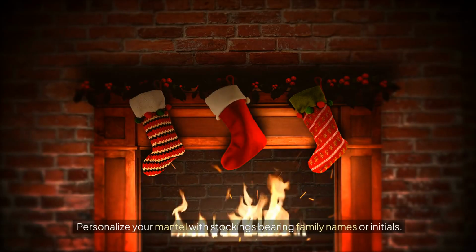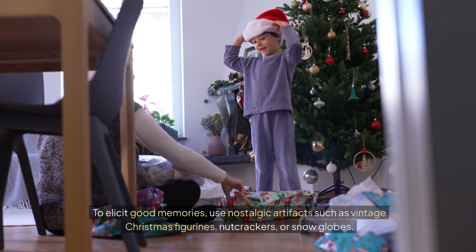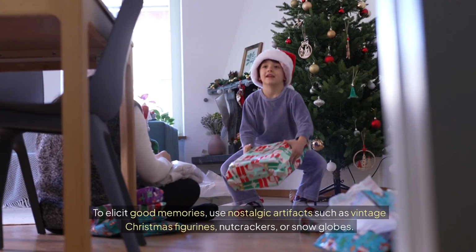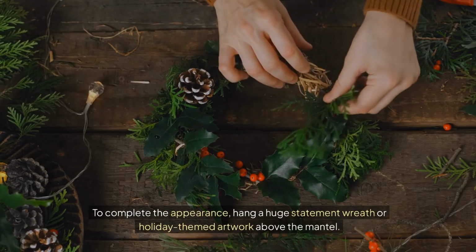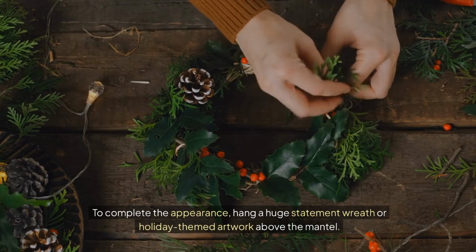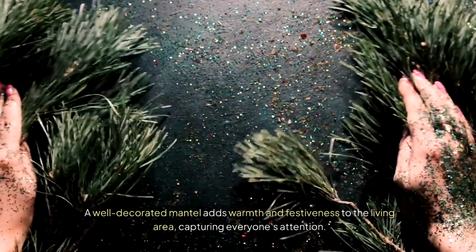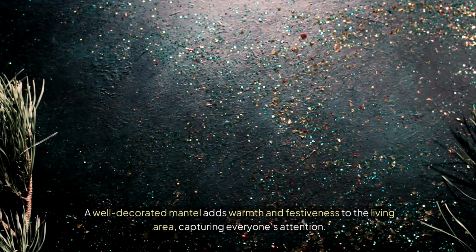Personalize your mantle with stockings bearing family names or initials. To elicit good memories, use nostalgic artifacts such as vintage Christmas figurines, nutcrackers, or snow globes. To complete the appearance, hang a huge statement wreath or holiday-themed artwork above the mantle. A well-decorated mantle adds warmth and festiveness to the living area, capturing everyone's attention.